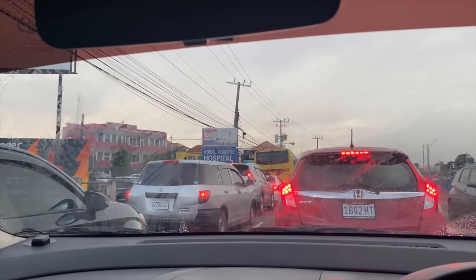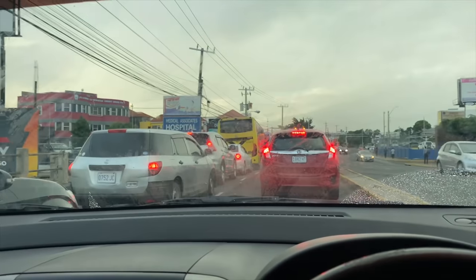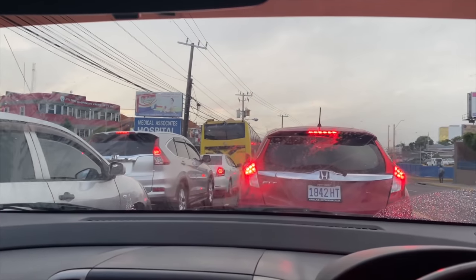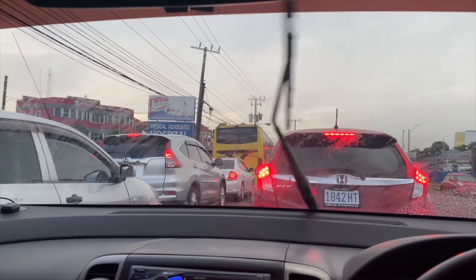Guys, I've been sitting right here. I turned off literally at the end of this car. This parking lot with all the cars, that's where I turned. I've been here for the past one episode.